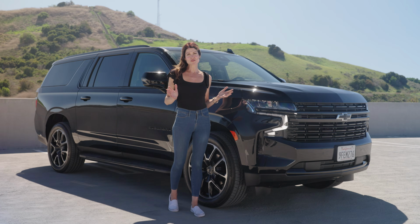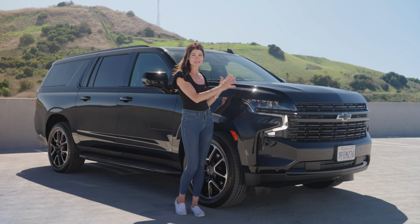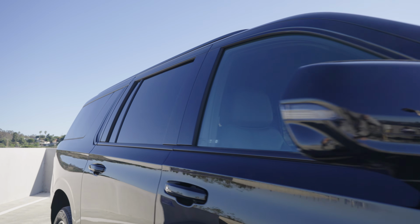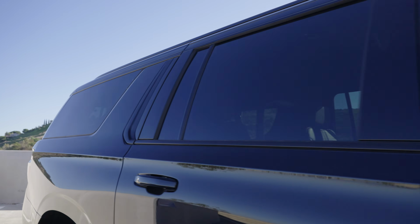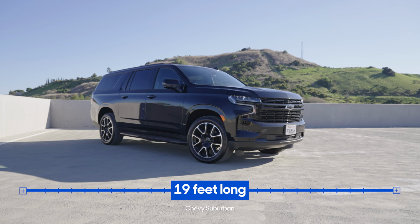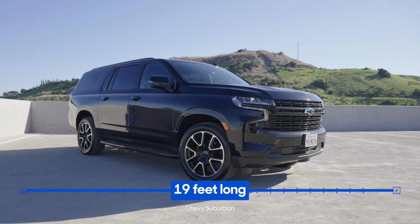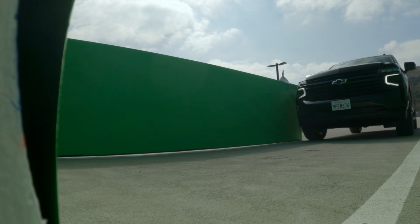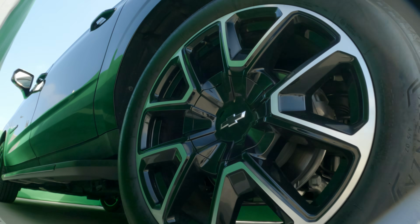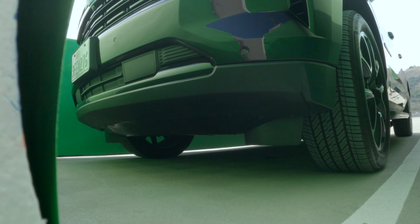All the other SUVs we've looked at are pretty much just big cars, but full-size SUVs like this Suburban are built like trucks, which makes them more rugged and much better at actually towing big, heavy loads. But when it comes to parking, this Chevy Suburban is one of the biggest SUVs being made today, at almost 19 feet long. It's so big, in fact, that it might not even fit in some residential garages. So just make sure that you measure your space before you buy, because this land yacht might not fit everywhere.